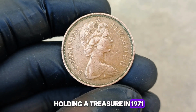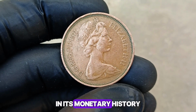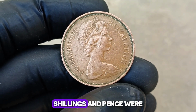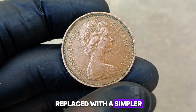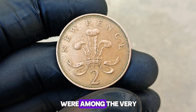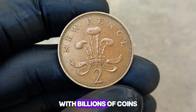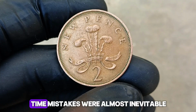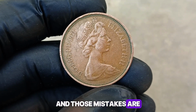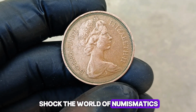In 1971, the United Kingdom made one of the biggest changes in its monetary history: decimalisation. The old pounds, shillings, and pence were replaced with a simpler, base-10 system. The 1971 new pence were among the very first coins produced in this historic transition. With billions of coins struck in a short time, mistakes were almost inevitable. And those mistakes are what turn an otherwise worthless coin into something that can shock the world of numismatics.